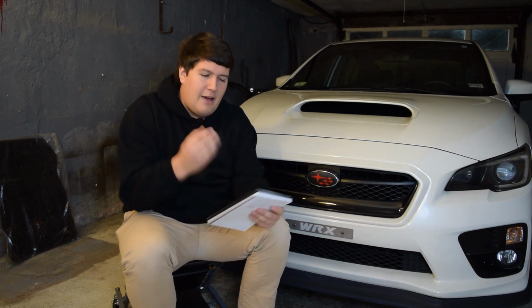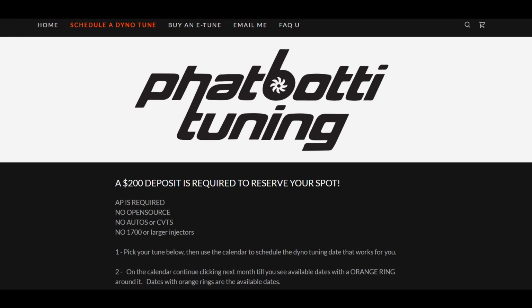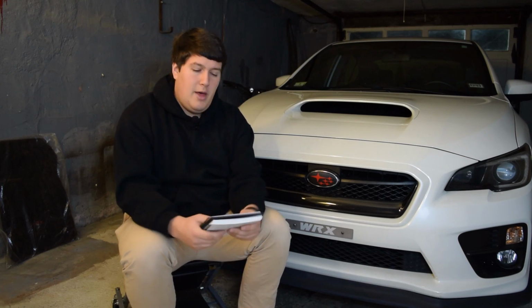I've never understood how to pronounce this just because I've never been there, but Fat Body, I think that's how you say it. Tuning is a no-go. They won't tune these cars. It's a very common Subaru WRX tuner. They will not tune them.